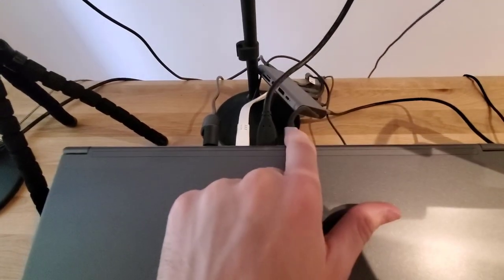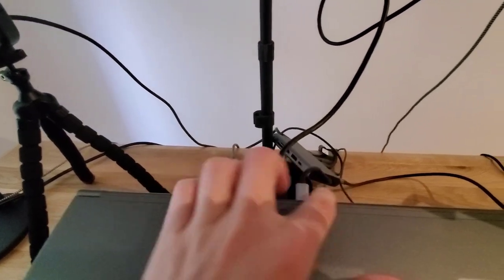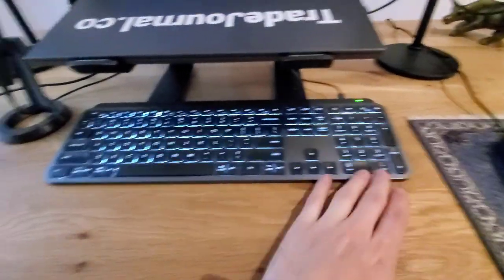Oh yeah, and this is what I was talking about. Here you can see the cables all going in the back. This is the hub. This is an HDMI that goes, I think, to this second screen. This is the power, and then this is the Ethernet. So it's all just coming out of here, and nothing on the sides. And that's what I like so much. I got my keyboard here, which the on and off button is right there.